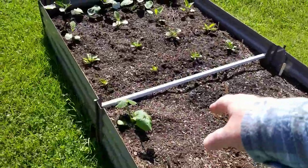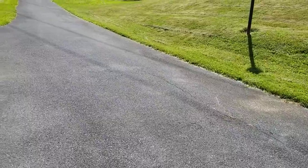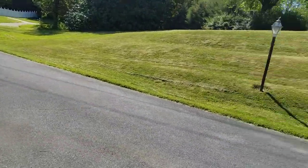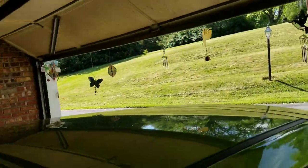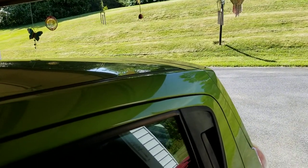This one's a little droopy. It'll be okay. Droopy, you know, lots of times it could be droopy because it needs water, but these don't need water, it just rained. It may be just the sun hitting on it.